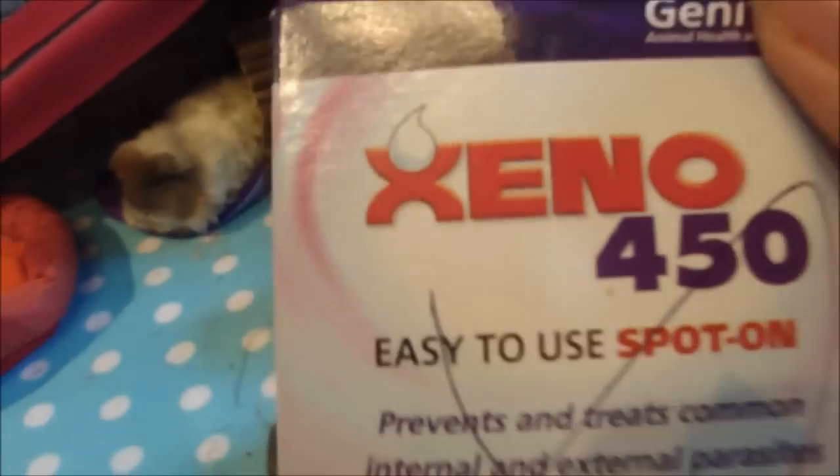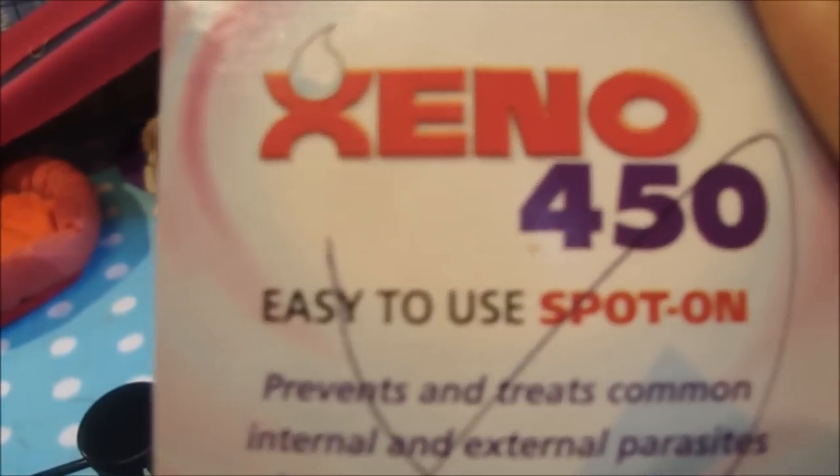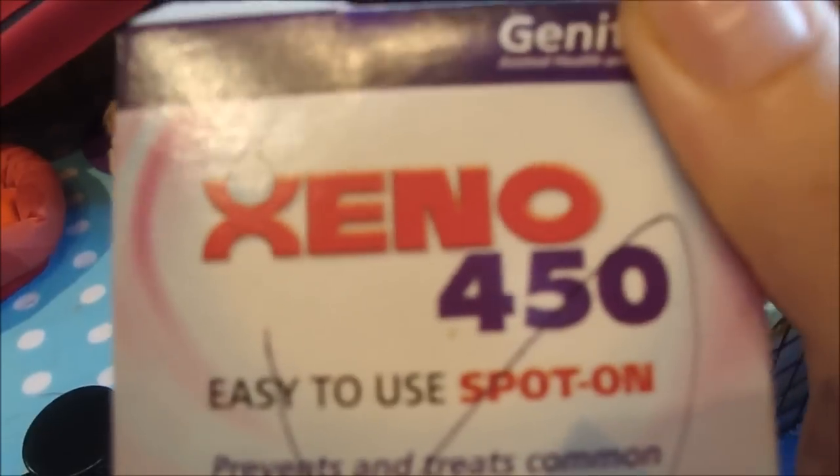I talk more about the advantages and disadvantages of some different medications on my lice video, but it's important to remember that for mange mites, Ivermectin is the main drug that can treat them, and these other drugs, normal pesticides, permethrin, that kind of thing, won't treat them successfully anyway.